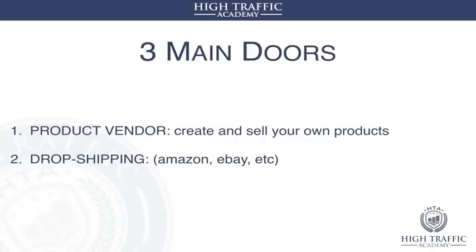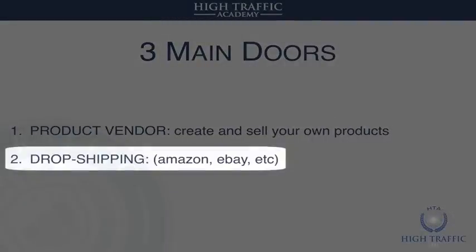Number 2, you can do drop shipping, like selling stuff on eBay or Amazon, and engage different things like that. You can make a website and go to a company and say, ship my stuff out for me, so I don't carry inventory. All those things make sense. All those things are great online marketing programs, and a lot of people make a lot of money from them, but it's not the real quickest way to profit.